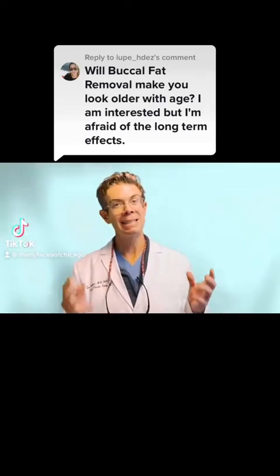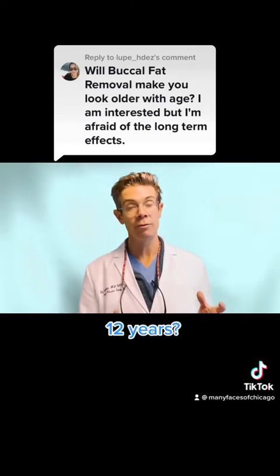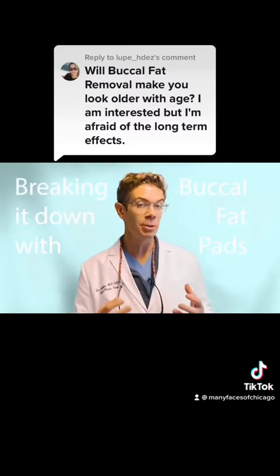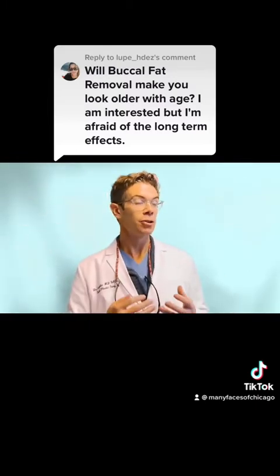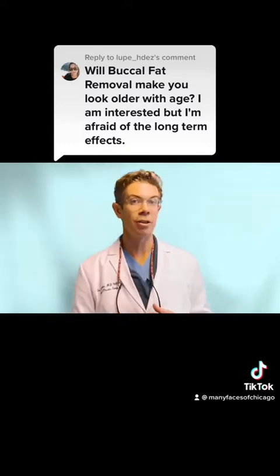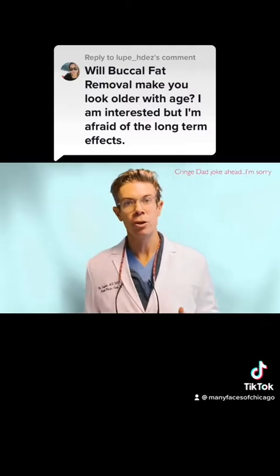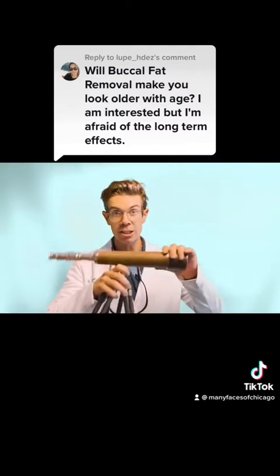Okay, this is a big deal. I've been trying to get this word out now for about 12 years. It's about the buccal fat pad within the face and utilizing the sculpting of it to sculpt and contour the face. So the buccal fat pad creates a contour in the lower third of the face. The classic argument would be, oh, that's going to prematurely age you. The key is, look, we got to look at some anatomy.